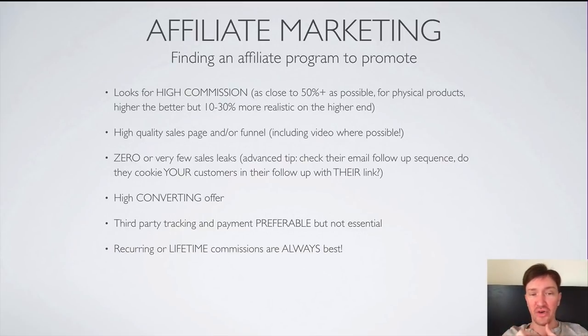Now, another good thing that you want to be looking for, it's not essential again, but recurring or lifetime commissions are always best, okay? So let me show you two different examples. You sign up for Amazon Associates, which I don't really love their affiliate program just because they pay so low. Now, part of that might be because their margins are small, and they are. So you could argue it's a good commission for what you get. But let's say some other physical product e-commerce store is paying like 2-3% commissions.